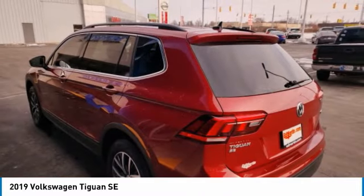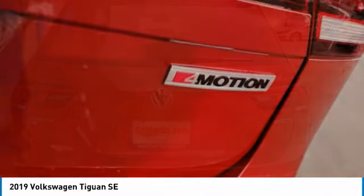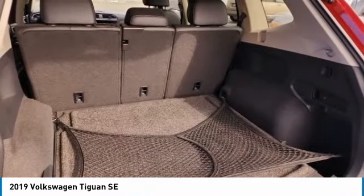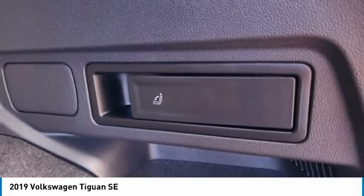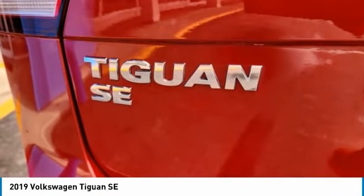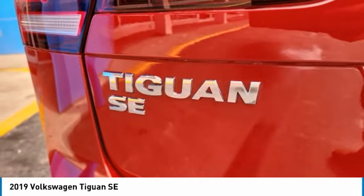Here are some of this vehicle's great options: electronic stability control, rear spoiler, four-wheel independent suspension, brake assist, traction control, remote keyless entry, four-wheel disc brakes, speed control, rear window defroster, security system. Take this vehicle for a spin and see why so many shoppers are now proud owners.